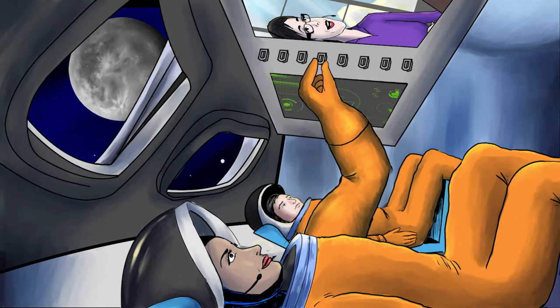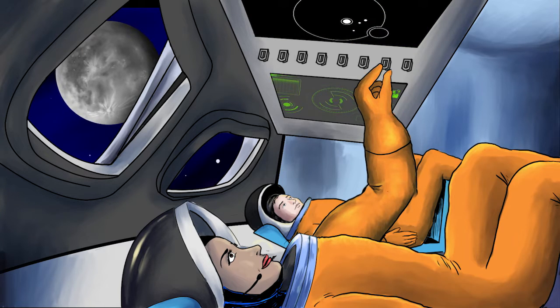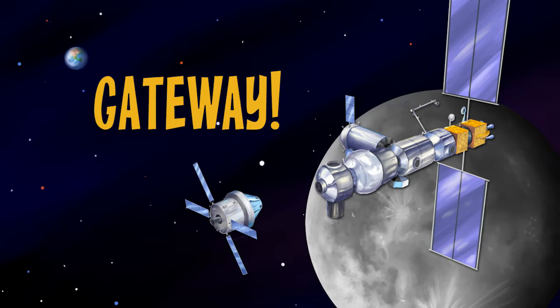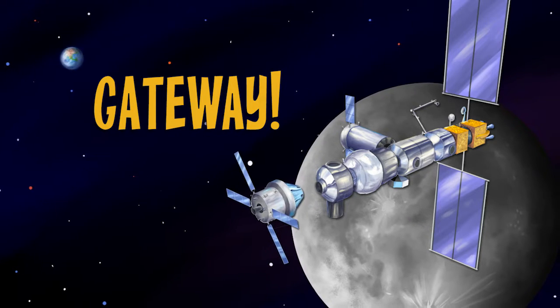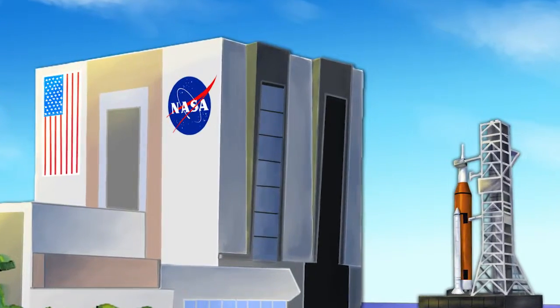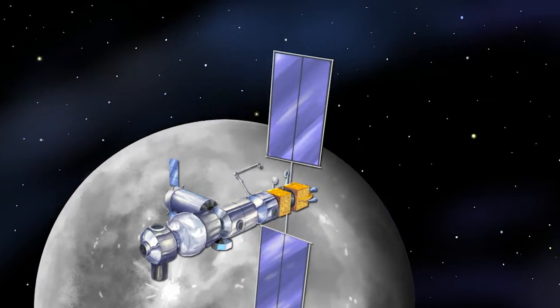In lunar orbit, we will learn to live and work in a deep space environment, something we have never done before. In future missions, NASA's Gateway will be a place for astronauts to live, work, and prepare for missions deeper into the solar system. There you have it, NASA's Deep Space Exploration Systems, charting our new future in space.